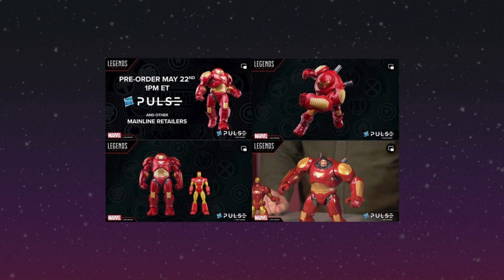And in Marvel Legends Hasbro news, we have a look at an item they revealed out of nowhere, kind of. I mean, we got a hint to it during one of the previous Marvel Legends live streams, but now we got an actual video talking about it, and that is the Hulkbuster Iron Man suit, which looks really cool. It's going to be about $59.99, which is not too bad for what you're getting.